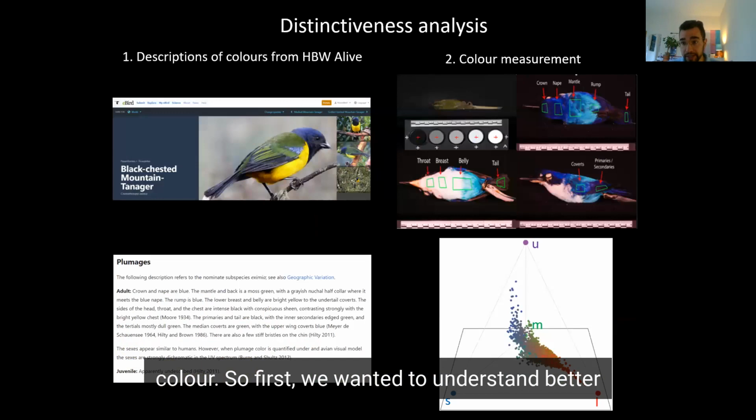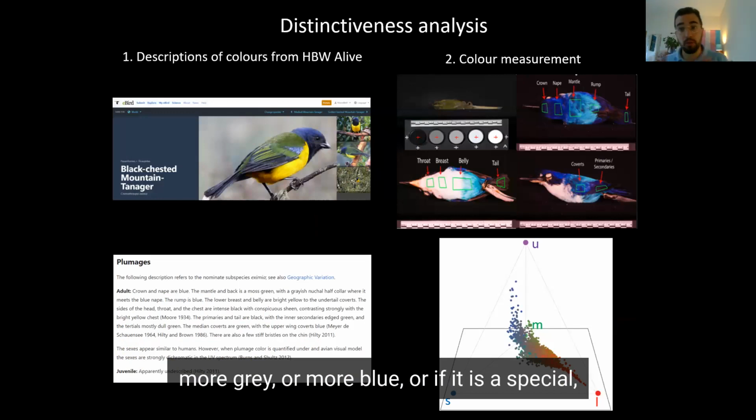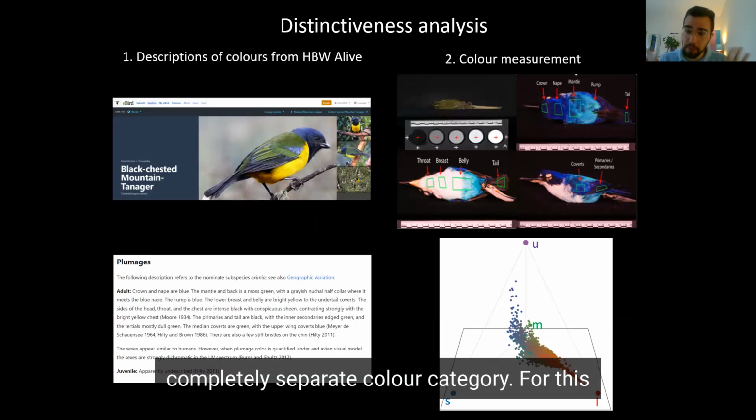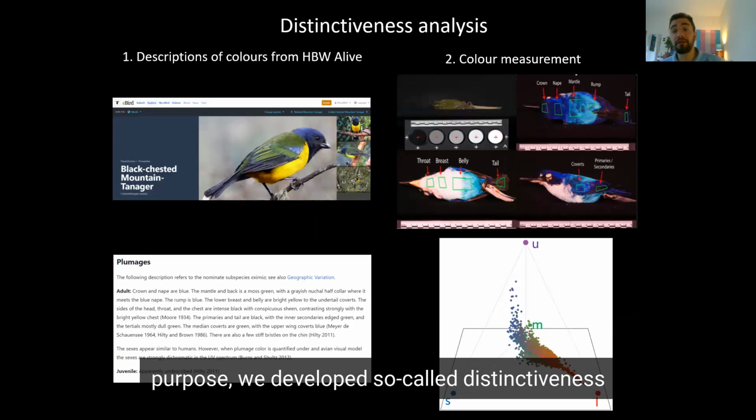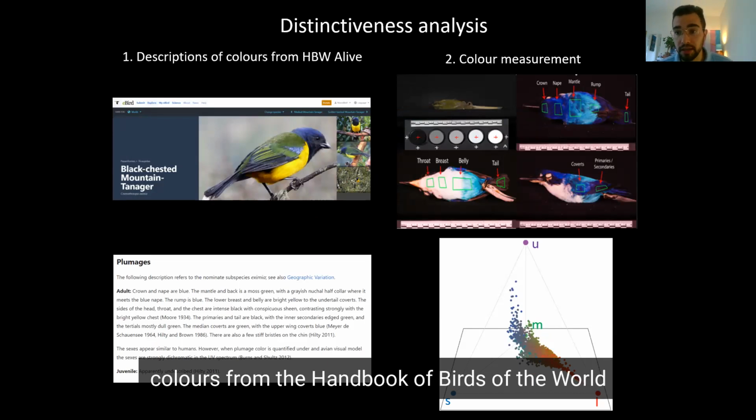So first, we wanted to understand better this in between. So whether slate color is maybe more gray or more blue, or if it is a special, completely separate color category. For this purpose, we developed so-called distinctiveness analysis, where we first went to description of colors from Handbook of Birds of the World Alive.